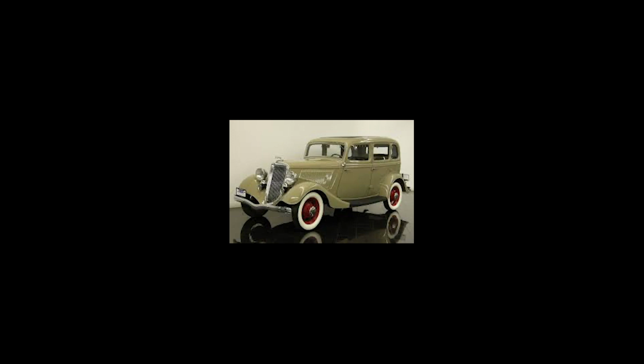This is a picture of a 1934 Ford Deluxe, like the one that Clyde stole. Now, when he stole that car, it was only 6 weeks old, so this photograph is probably a pretty close reproduction of what the car looked like when he stole it.